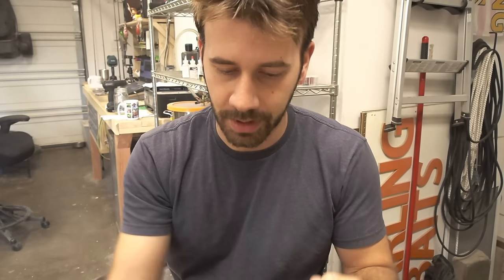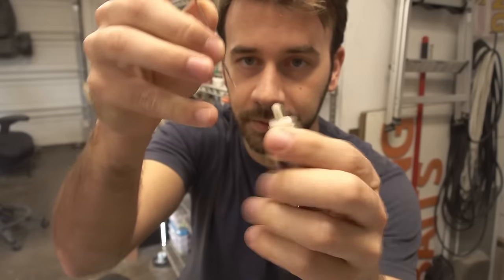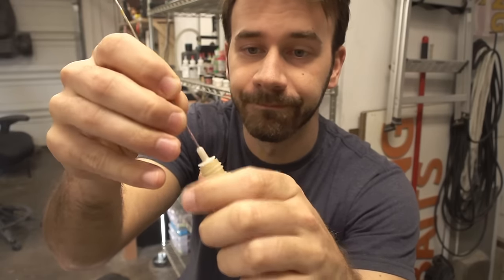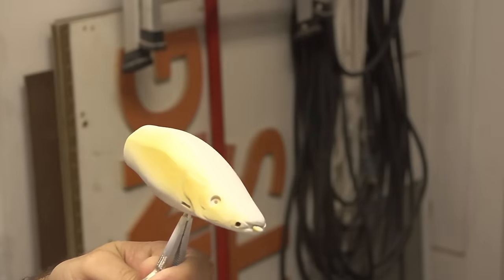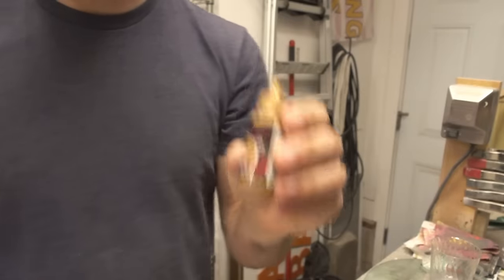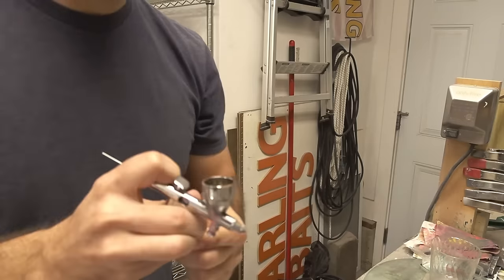Just about pop the cap off of this again. You gotta poke these. I mean, never use this color. Oh, it's perfect. All right, now towards the top. Extra drabby yellow, barren yellow.